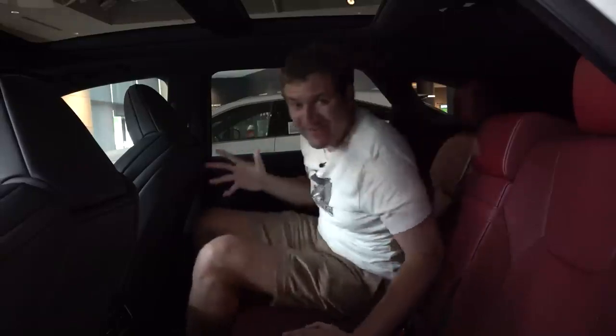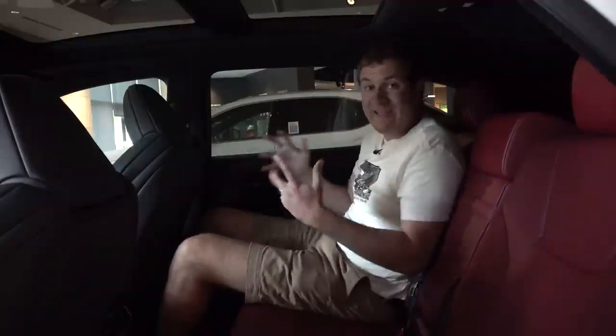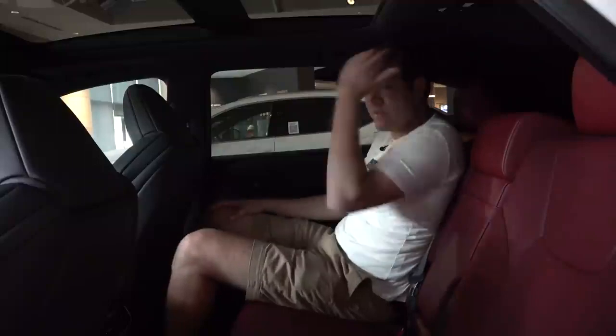But anyway, next we move on to the back seat of the new RX, and I have to say there is clearly more space in back here. You have really excellent rear seat room, especially for a mid-size crossover like this one. Excellent room for legs, for knees, for head.